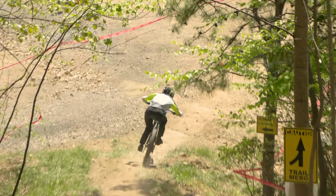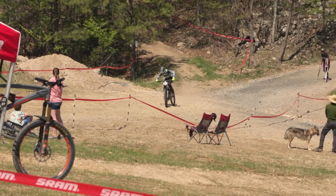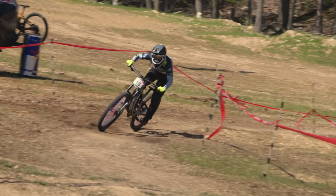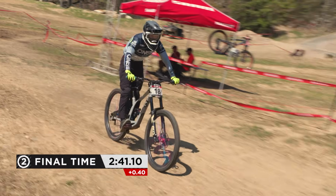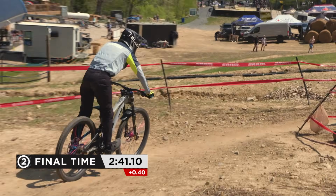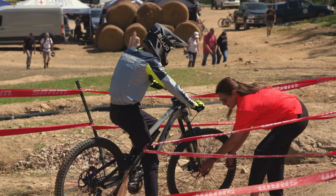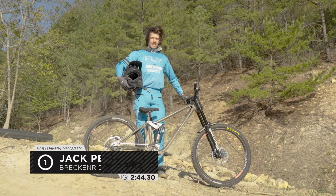Yeah. We've got Titus Nicholson into this cruel sprint with the left-hand turn at the end. Oh, excuse me, this is Colin Bourke. Sorry. And Bourke's going to cross the line in second place. Wow, okay. 0.4 of a second down, so it's a 2:41.1 for Colin Bourke.